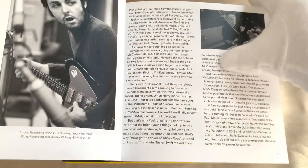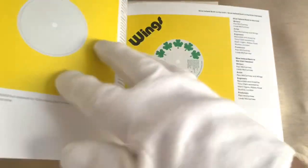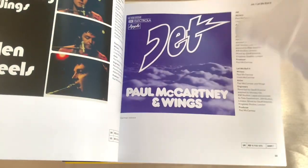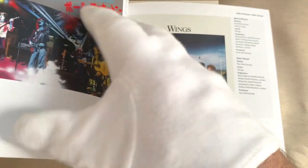Great information. Then we get to the part where you've got all the singles themselves, and all the information: the chart information, recording details, etc. on every single within the box set, obviously excluding the test pressing because they're different on every box. But you've got a lot of information here. It'll keep you busy for some time.